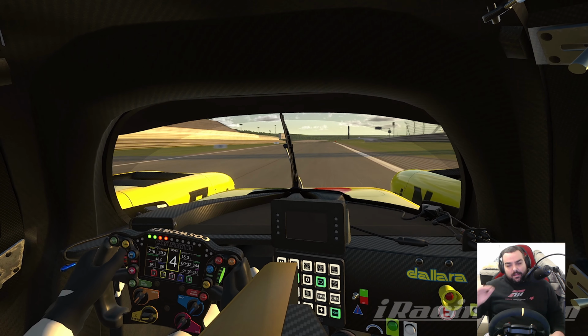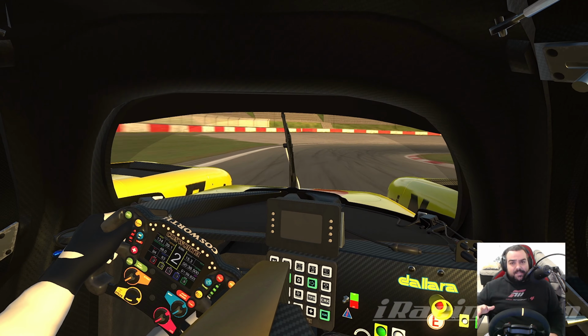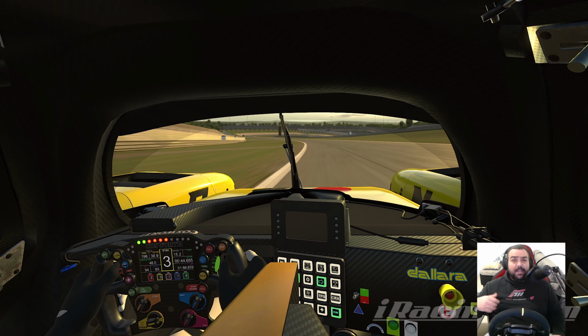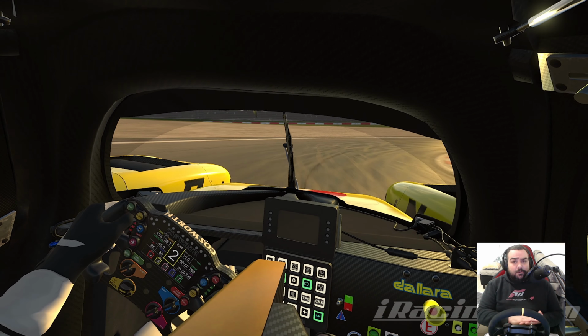Now, you got the dry stats. It's got about 40 or 50 horsepower less. You got way less camber and new suspension options. How does that really affect everything? Well, obviously it's easier to put the power down now. The car is much better on the power in low speed corners.